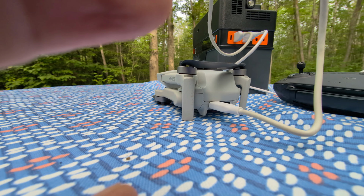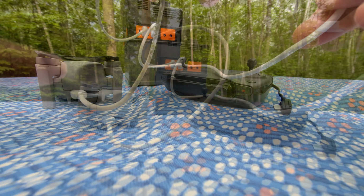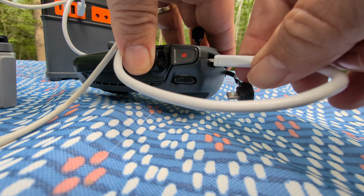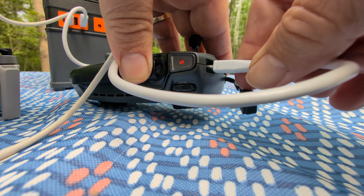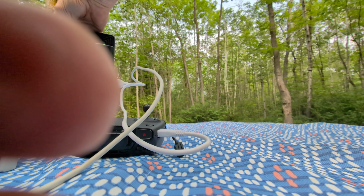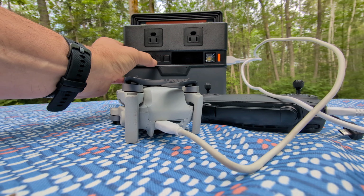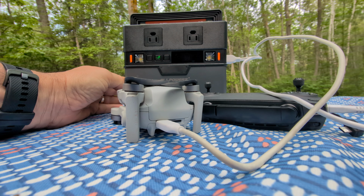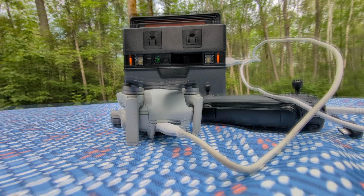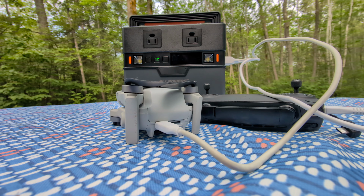And to power this one up, we'll just plug this into here. Okay, and we'll turn it on and let it charge. So it's using 13 watts of output between the two units.